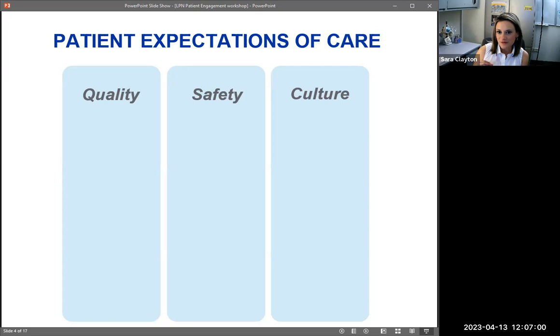So thinking about it from those perspectives, thinking about the culture, the environment that myself or my loved one is going to be in. What is that environment? What do I want that to look like? What do I want that to feel like? So I just want to take a moment. Think about that. I'll give you a few seconds to process that question.